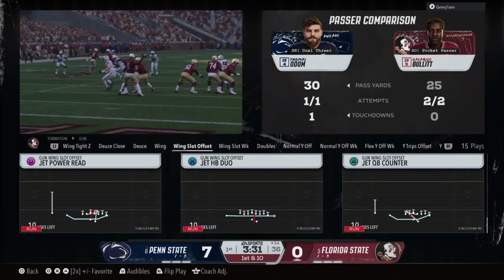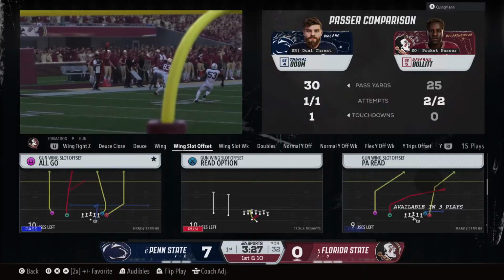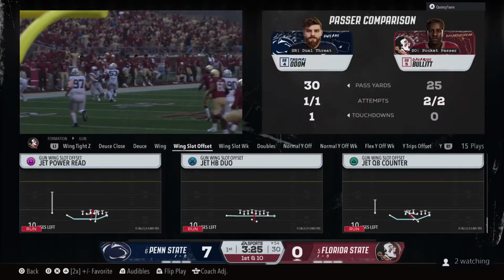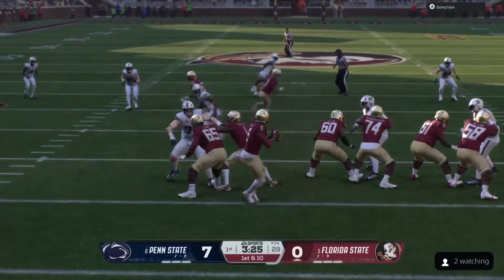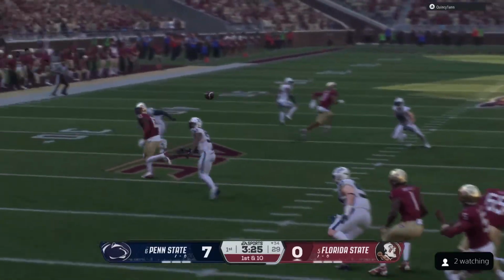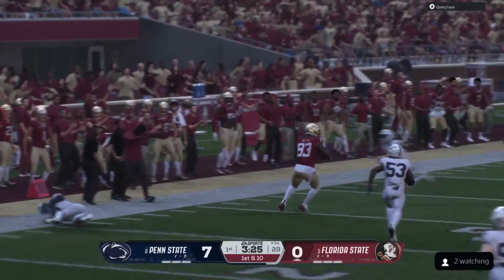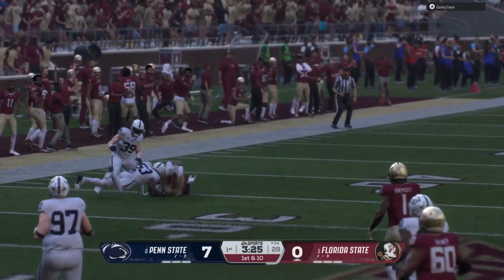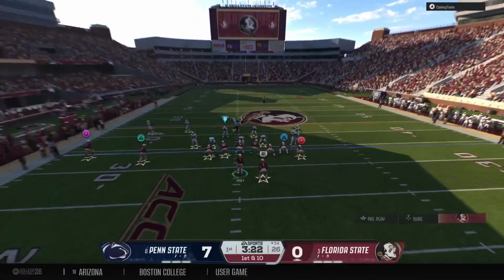This is why running the football is so important. You run the ball and then you go play action. It affects the eyes of the safeties and the linebackers and frees up some space for the tight end to be able to pick up a nice gain. The drive stays alive with that first down completion.